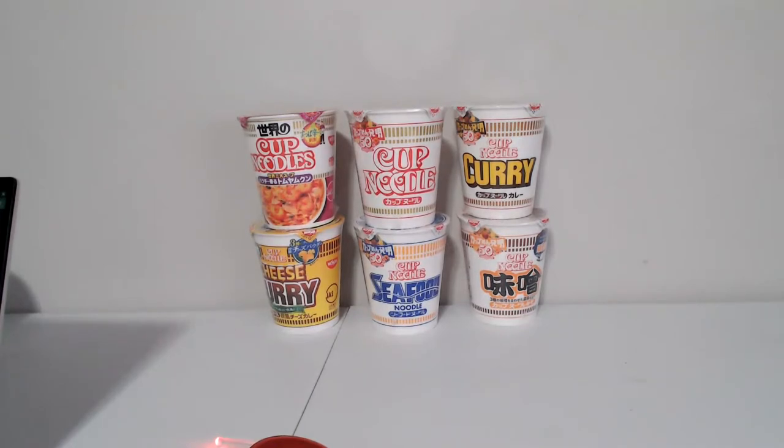I would say you kind of taste the olive oil a little bit, but it doesn't change the overall flavor that much. So it's like whatever. If you want to put it in there or if you don't, it seems like it doesn't really matter that much.